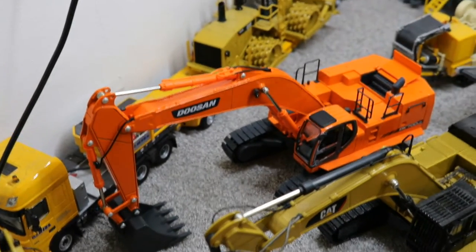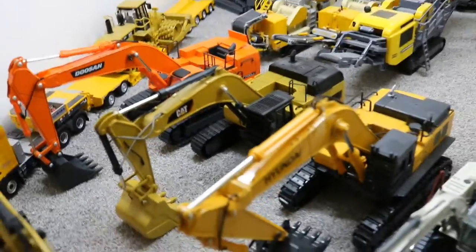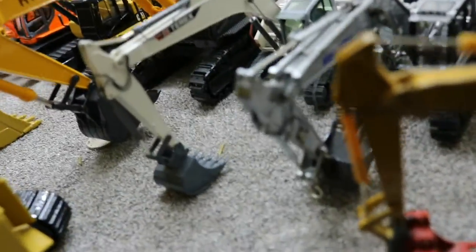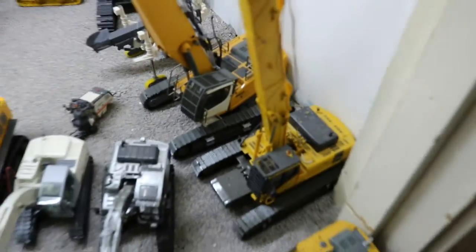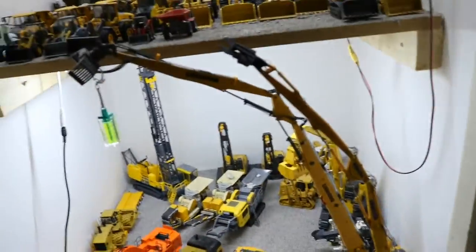And big excavators, I've got the Doosan DX700, which is a new one. Got the Cat 374D. The Hyundai 800, that's another new one. The Terex 220, I think it is, 225. The PC210 silver. I've got 916. And the big 390F. Also, I've got PC450 high reach. And then the big 960 Liebherr. So, yep, that's that cabinet.